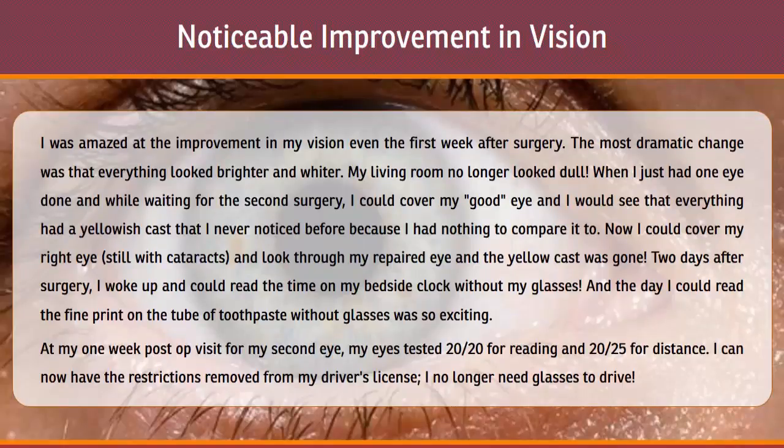2 days after surgery, I woke up and could read the time on my bedside clock without my glasses. And the day I could read the fine print on the tube of toothpaste without glasses was so exciting. At my 1-week post-op visit for my second eye, my eyes tested 20/20 for reading and 20/25 for distance. I can now have the restrictions removed from my driver's license. I no longer need glasses.